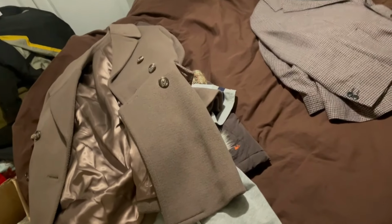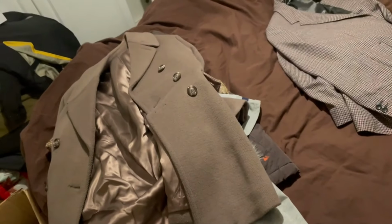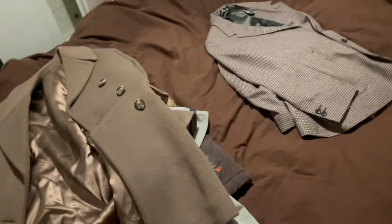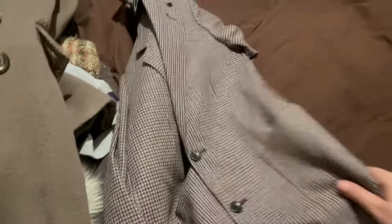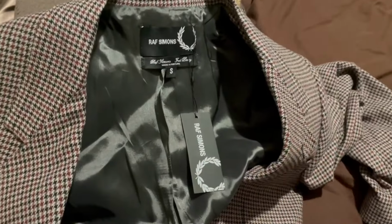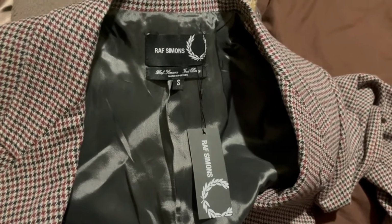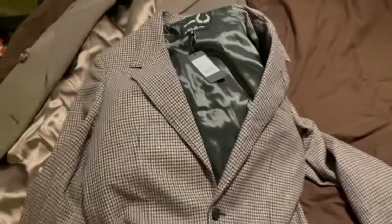But because I don't like to clickbait people with an "I found a £250 coat" title, I will show you something that's worth more. You may remember me picking this up and not really being quite sure what it was. Well, it turns out it's a Fred Perry collaboration with Raf Simons, or Simons, whoever that is. This little bad boy, I think it cost me £39, got listed last night.